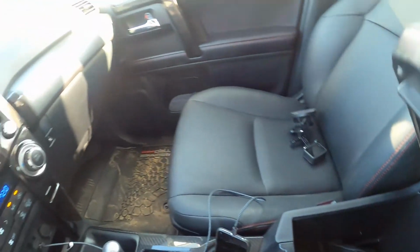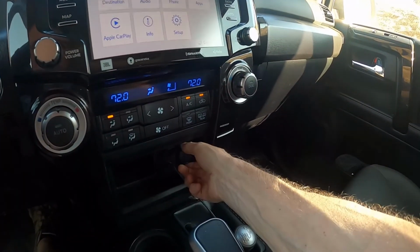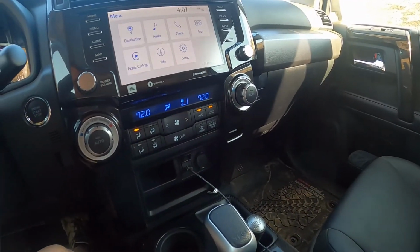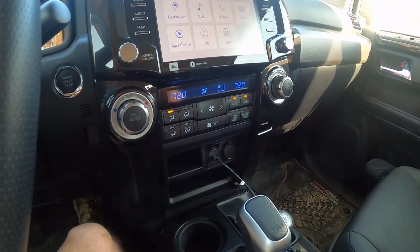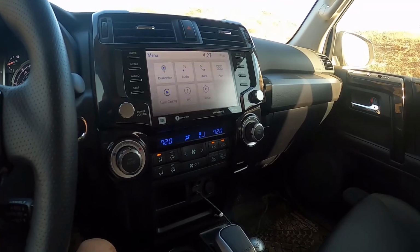120 watt, 12 volt power. A couple of little cubbies here and there. Another one at the front and 1 USB. Passengers in the rear get 2 USBs. I like it. I mean, gosh, I really like Jeep Wranglers, but you know what?